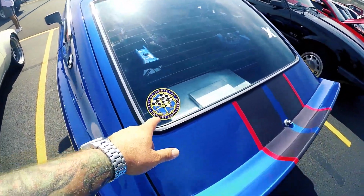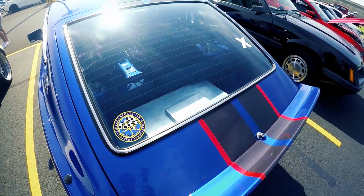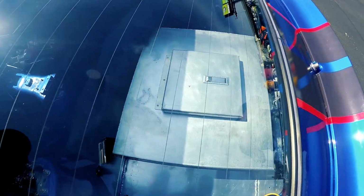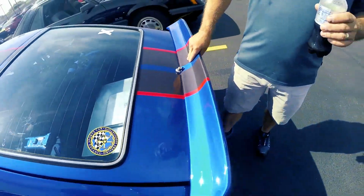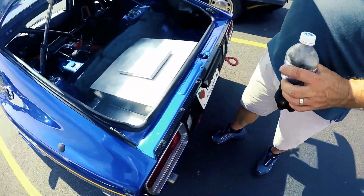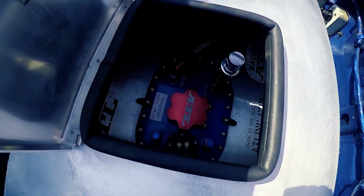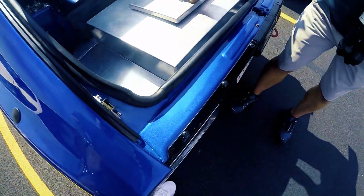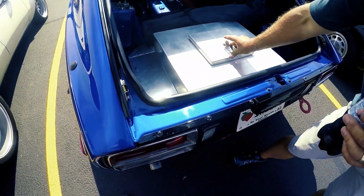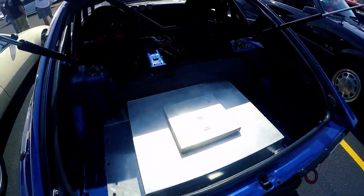So this is what you drive in right here, right? Yes, the Vintage Sports Car Drivers Association. And this thing has got some nice aluminum work done in the back here too. What is that, just filling up the spare tire well? No, it's required to have a fuel cell. It has a 12-gallon fuel cell put into it. And the fuel cell has to be covered from the driver's area. So that's mainly a class restriction? It is. It's a safety item, in case it gets punctured.